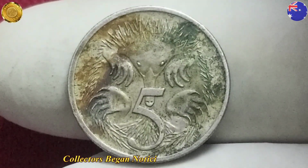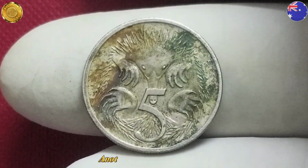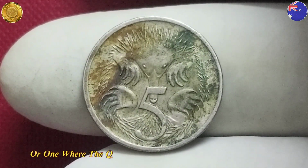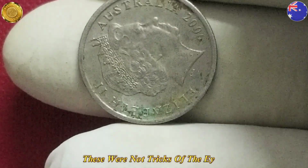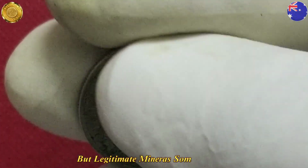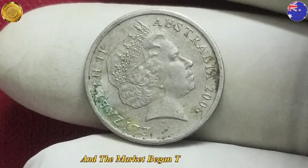Collectors began noticing slight differences. A coin that appeared slightly fatter, another with double text, or one where the queen's head seemed to shimmer oddly under light. These were not tricks of the eye, but legitimate mint errors, some known, others still being discovered to this day. And the market began to respond.